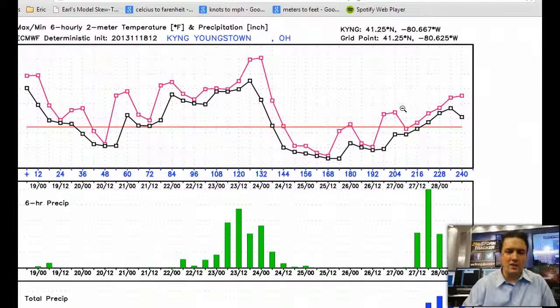And at this point, 10 days out for Thanksgiving, it's looking seasonable. Too early to say whether we'll get precipitation or not, but at this point, it doesn't look tremendously warm or cold either way for Thanksgiving.